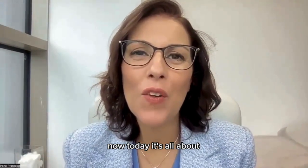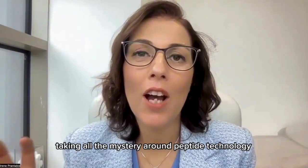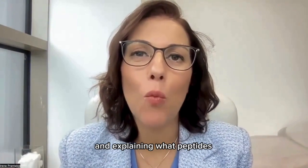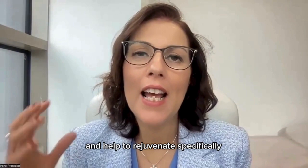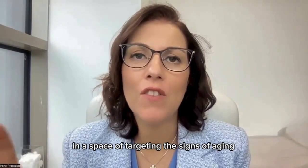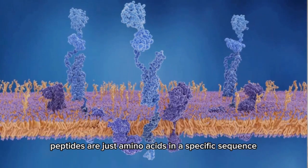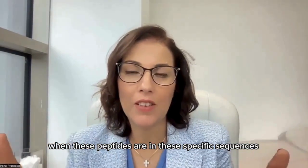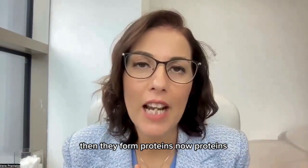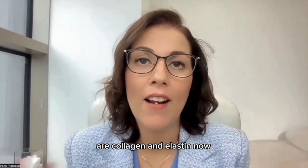Today it's all about taking the mystery out of peptide technology and explaining what peptides can actually do for your skin and help to rejuvenate it, specifically in targeting the signs of aging. Peptides are just amino acids in a specific sequence, and when they are in these specific sequences, they form proteins. Examples of proteins in our skin are collagen and elastin.